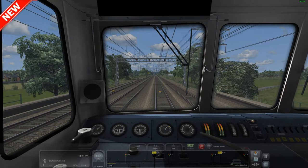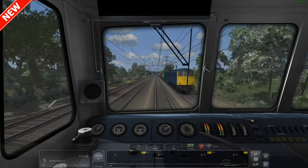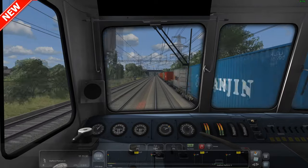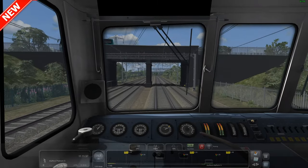And there she is, Stafford is just appearing on the hub, meaning it's almost journey's end for ourselves. And there is another 85, working solo with quite a lengthy rake there. It just shows how powerful one single loco is.